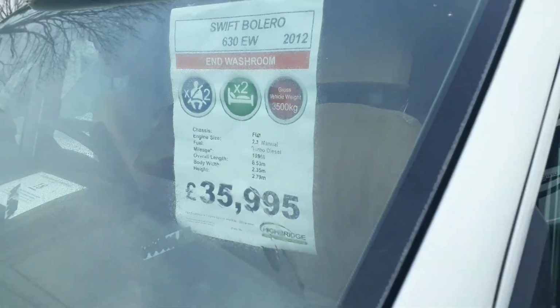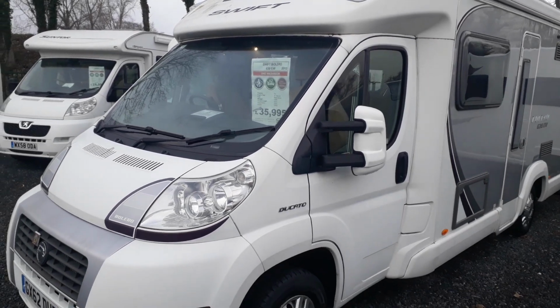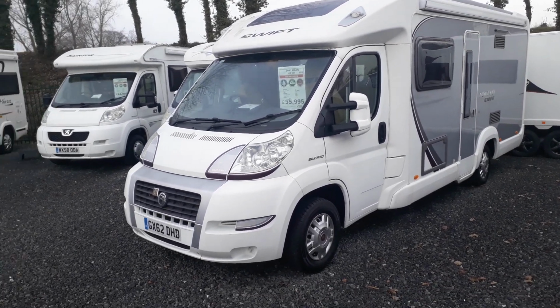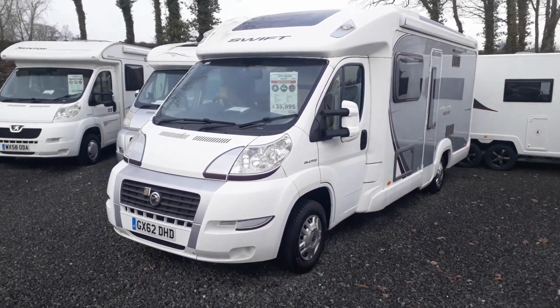Priced at $35,995, which is a very decent price for one of these, and this will come with a new MOT, a full engine service. We'll do the cam belt if it's due and it's not been done, and give it a habitation service, full valet, and a 12-month warranty. So let's have a little look around the outside first of all.